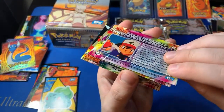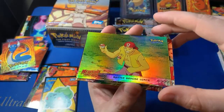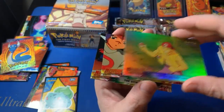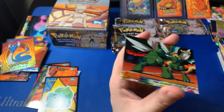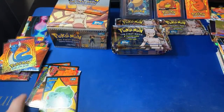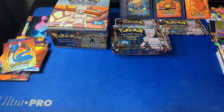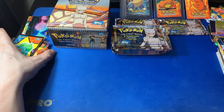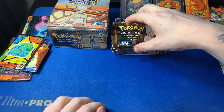God, this is such a cool set. I love this set. Our holo is this random knockoff Battle Before Lunch. Shout out to Last Lunch. The Story of Mewtwo and the Ultimate Match. Yeah, this has been a really cool set. I'm really glad I bought this. I was kind of wondering how exciting it would be or how fun it was going to be because there are so many movie screenshots, but I really am enjoying this. I hope you guys are as well.